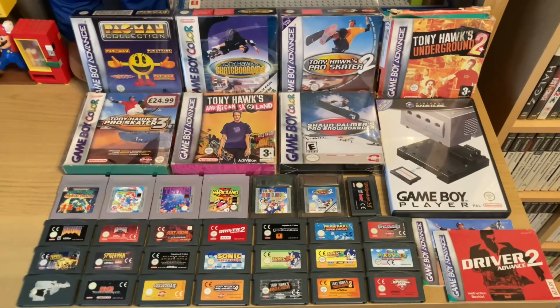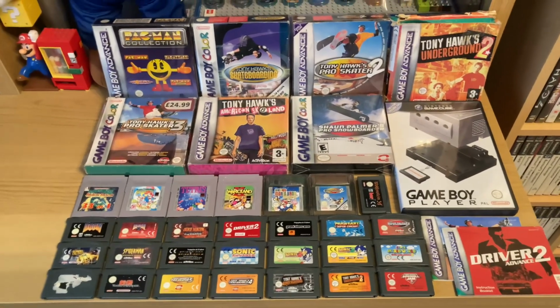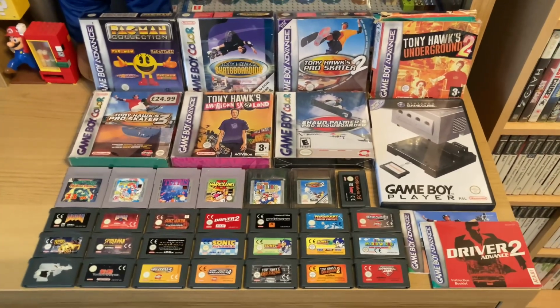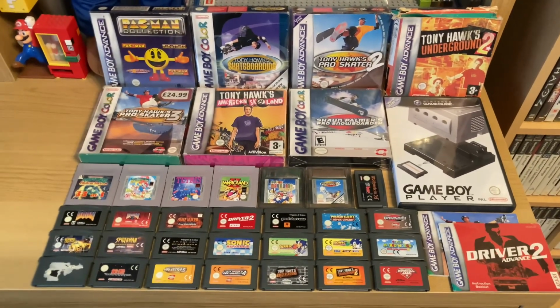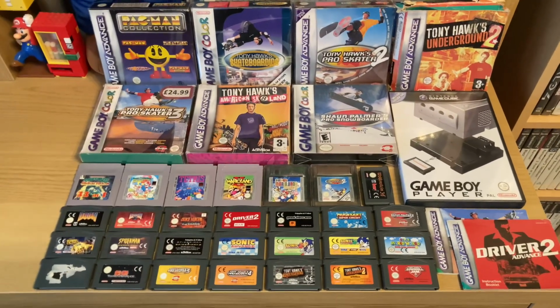And there's not really a whole lot for me to add. I'm just gonna show you what I've got. And then at the end, I'll show you all my Game Boy systems as well, because I have pretty much every Game Boy, with the exception of the super rare and expensive ones, which are just the Game Boy Light, which only came out in Japan, and the Game Boy Micro, which is stupidly expensive nowadays.